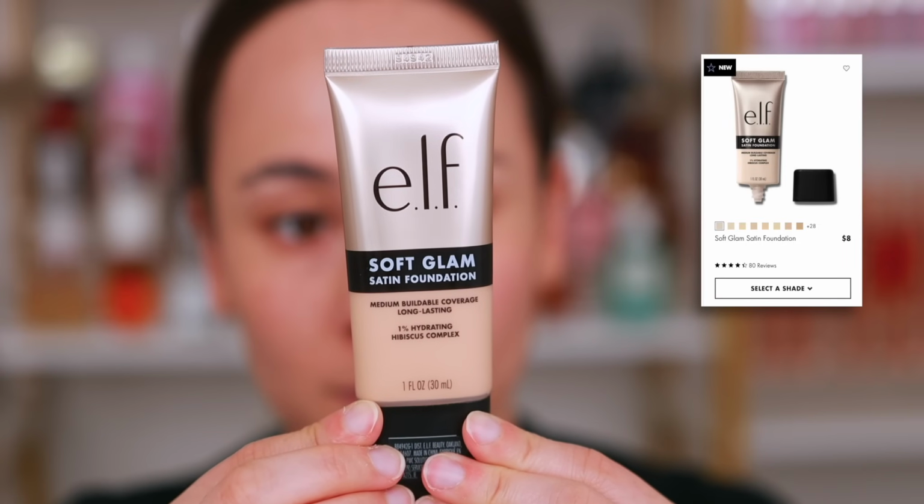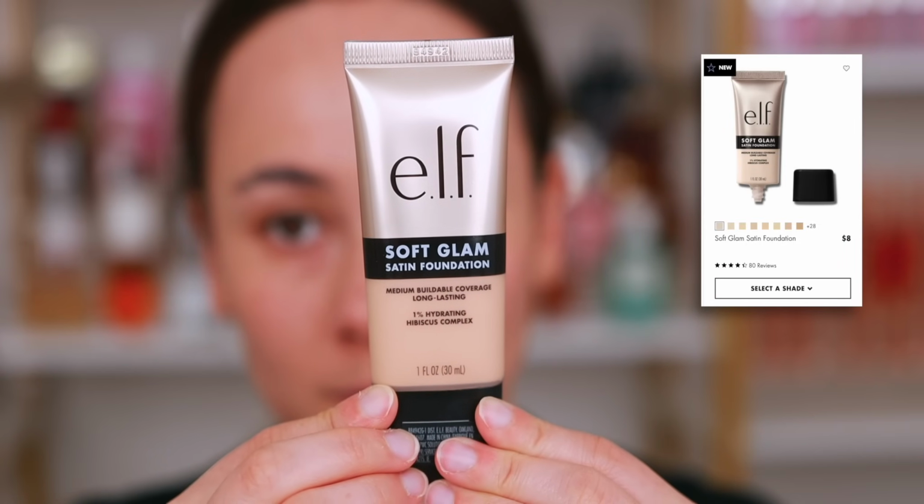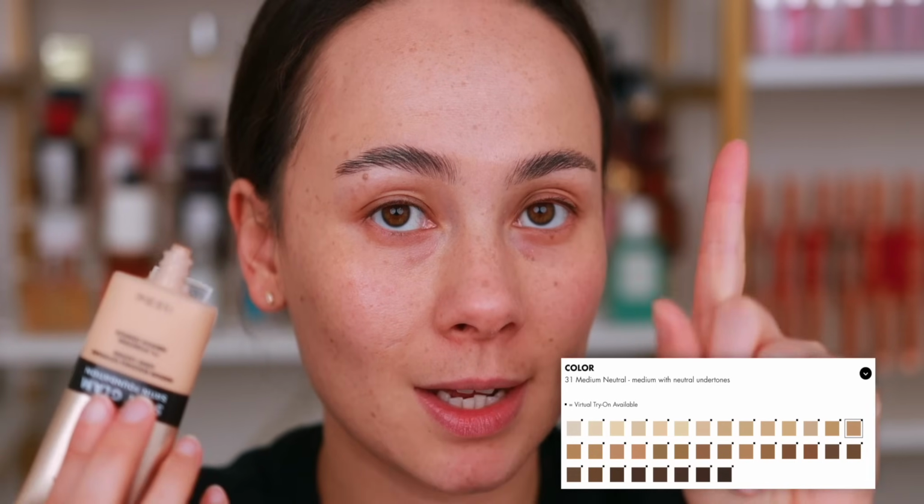We'll keep it going with e.l.f. and talk about their newest foundation. I don't know if this is viral per se, but it is e.l.f., so I'm just going to talk about it. It's the Soft Glam Satin Foundation. This launched literally in the last week. I have shade 21 Neutral, and the price of this might pique your interest: $8. It's a whole fluid ounce, the same that you're going to get in the CC cream.